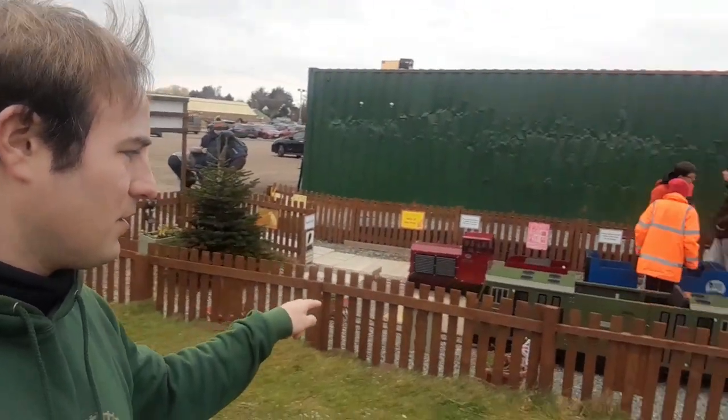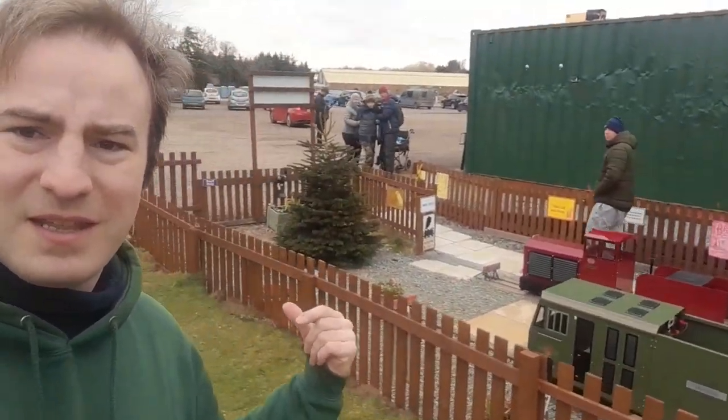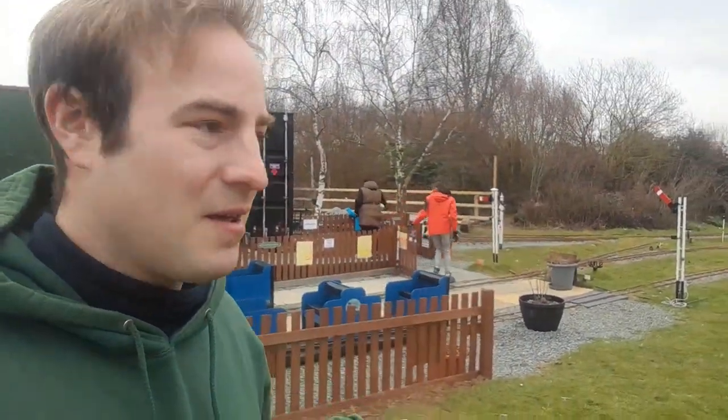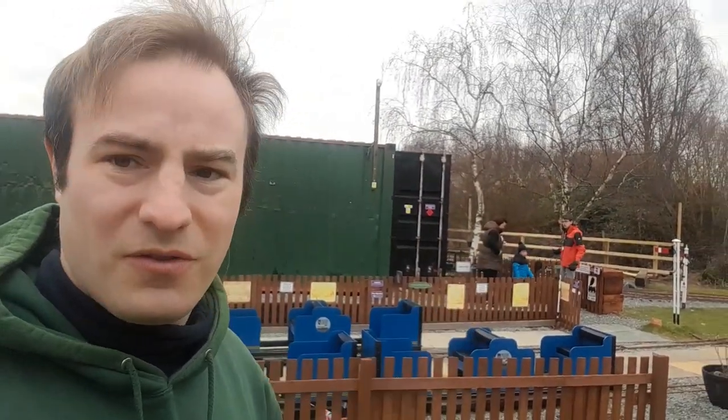So there's the two locos sat there. They've both, as you can see, got their fronts facing the buffers. So I think the way they turn them is the train has to go out on a turning move before it comes back into the station, and then it'll take us off on our ride.